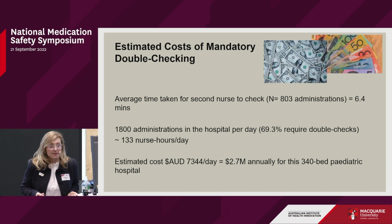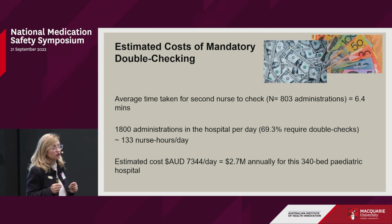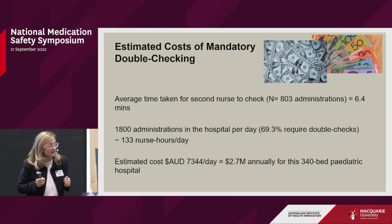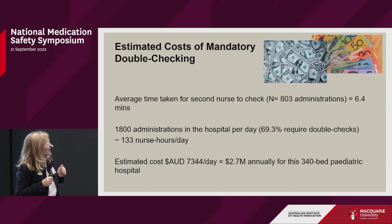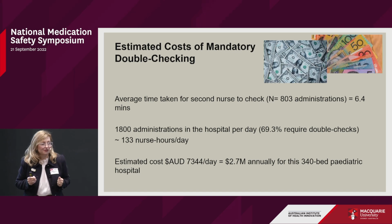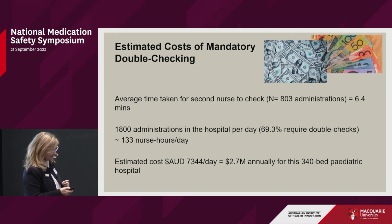We also looked at the time involved. So for 800 dose administrations, we were able to measure how much time it took for just the second nurse to come along and do the double check. And on average, it took 6.4 minutes. And we know that there are around 1,800 administrations at the hospital per day. Almost 70% of them require double checking. So each day it consumes around 133 nurse hours. So probably 13 to 15 nurses full-time are using their time to double-check medications.